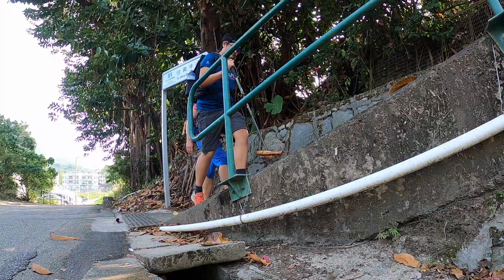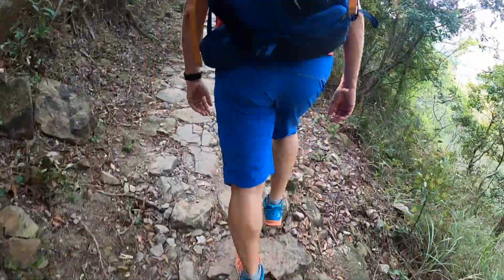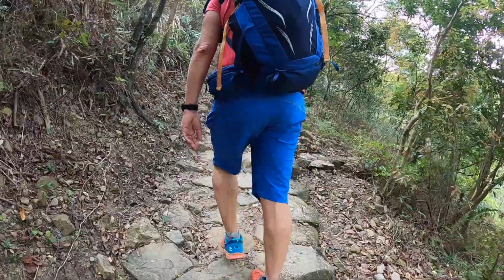As we set off walking, we can feel the weather is changing. It's really hot and humid. And at this point in time, just when the weather changes from cool to warm, it is the most dangerous out on the trails. People tend not to bring enough water and get caught out. So if you're out on the trails, just be careful.